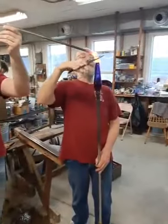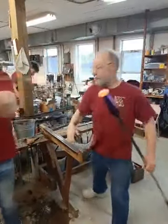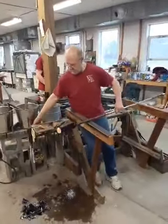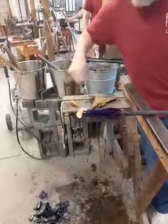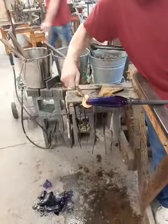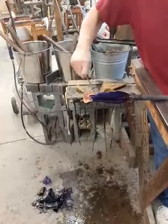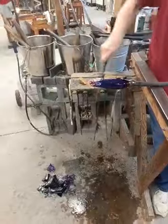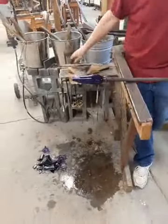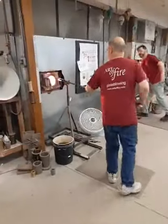Okay, so now he's got the gold on there, and then he's going to trail it down. By using the end of the file, poking into the glass, he pushes that upward, and the thick part of the glass. There we go. That's the splash portion. So it looks like water after you've dropped a rock in it.